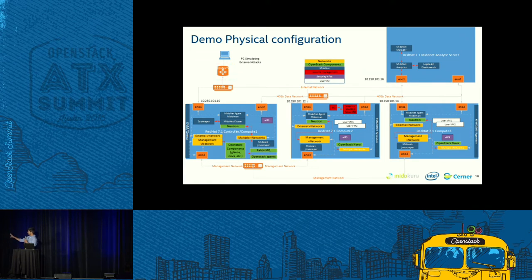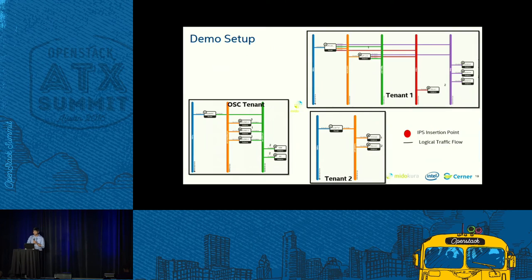This is just a snapshot of what the physical configuration looks like. I'm not going to go into all the details, but the things I want to point out: you see the MidoNet component over there. That's essentially your virtual switch. You see the security controller. It's called ISC over here. It's an Intel Open Security Controller that we have put together to enable us to orchestrate security virtual functions. You see the virtual IPS components over there. That's a McAfee IPS at this point in time, but it's a virtual IPS, and then the security manager that you see on top. And essentially what you have are the three nodes.